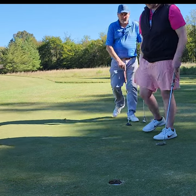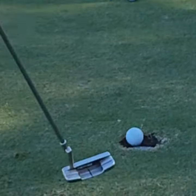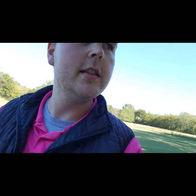Right. Oh, I did. It is what it is. One over, a couple holes to go, and let's see what we can do. The search still continues.